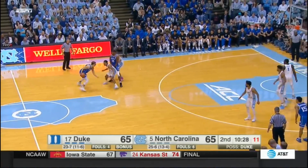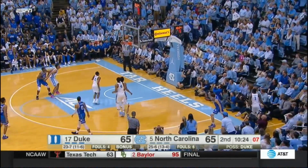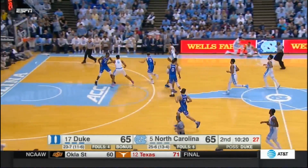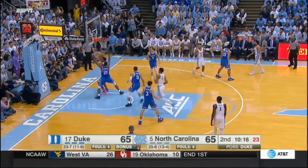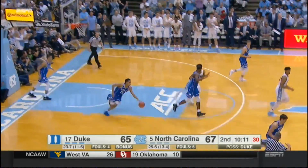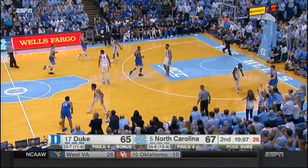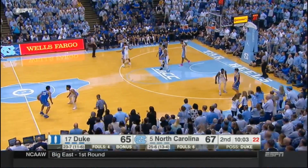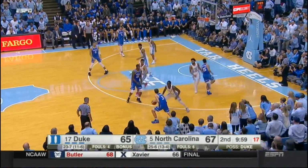Britt got a hand on it. Kennard gets it back. Allen from the corner. Bradley down low. What a great post up by Tony Bradley. Had Jefferson on him. Remember, Jefferson playing with 3. Well, Bradley just got right in front of Jefferson and pinned him down on the baseline. That was a great play by the freshman.